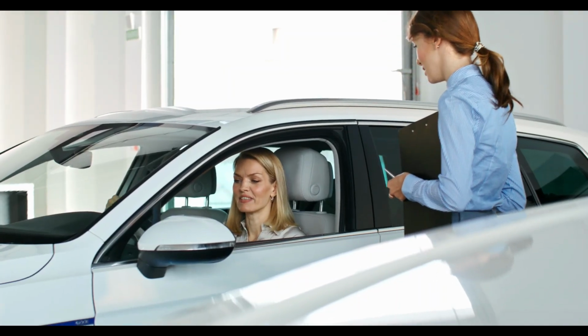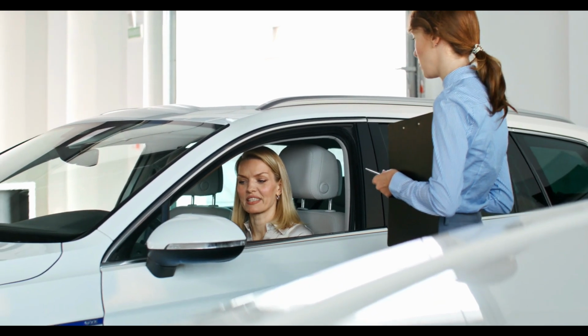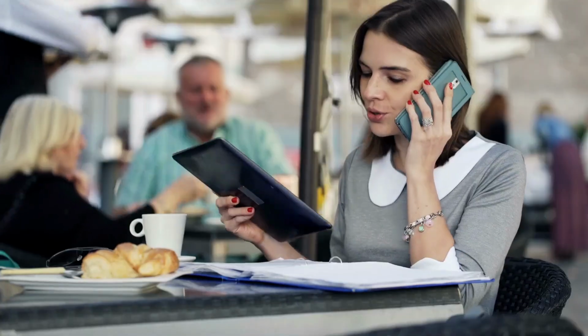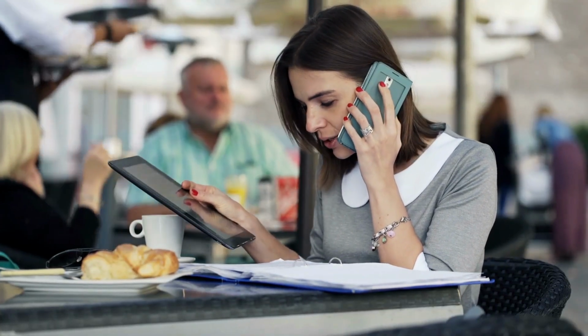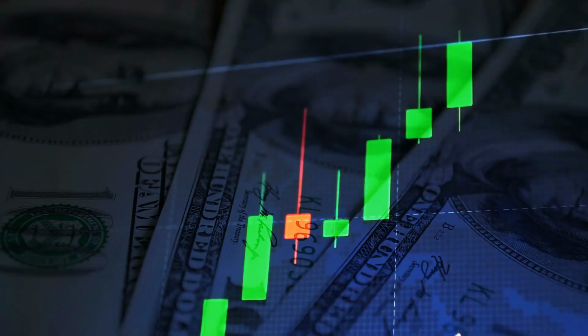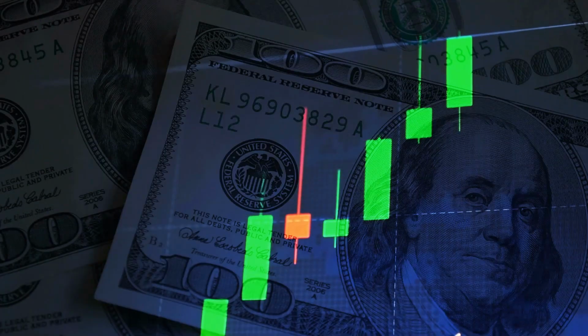Also, some car rental companies include basic insurance if you rent a car through them, which may cover minor accidents or theft. Combining services can simplify claims and reduce your total spend. Always weigh the benefits carefully, but bundling can be a great money-saving hack.